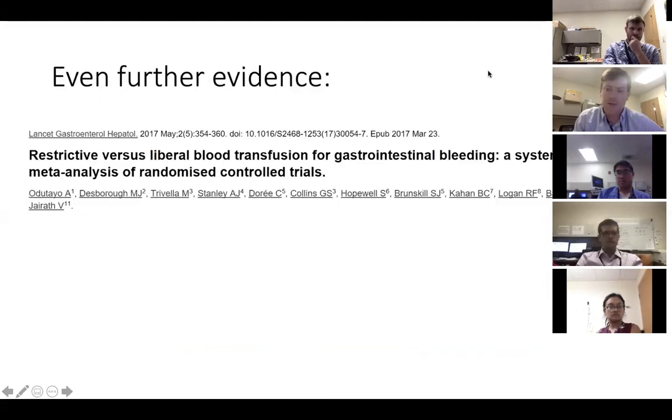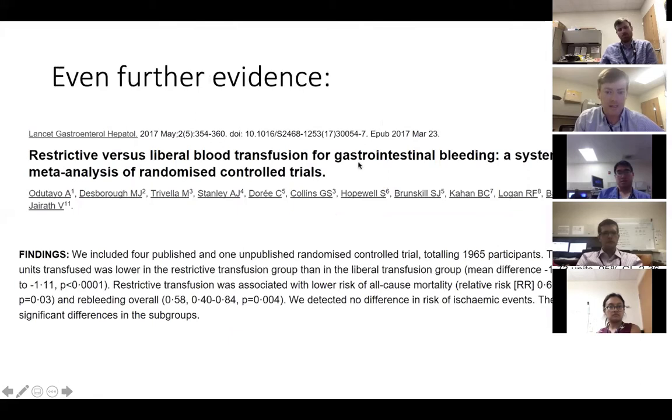And then this was an even more recent study, and it pretty much confirms all of what we were talking about. There's a decrease in all-cause mortality with more restrictive transfusion goals.